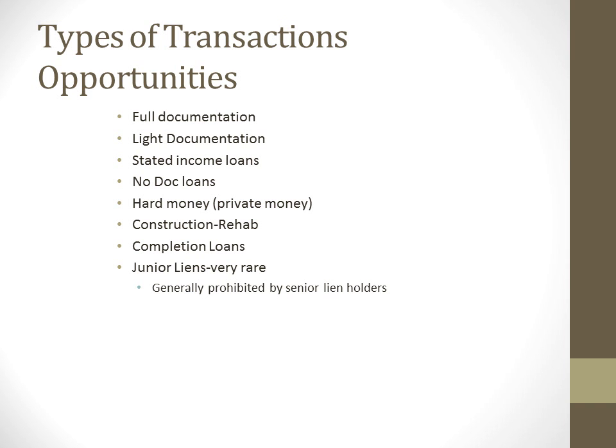So you can think of transaction opportunities out there as full documentation, light documentation, which is very, very similar to stated income loans. There are alleged to be some no-doc loans that have come back into the marketplace. We haven't seen them out there, and they probably have something to do with the straw borrower, which is not legal. So obviously our firm doesn't offer these, and I suggest you don't either.